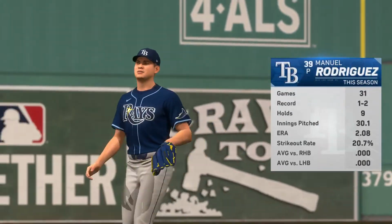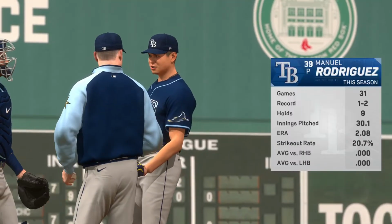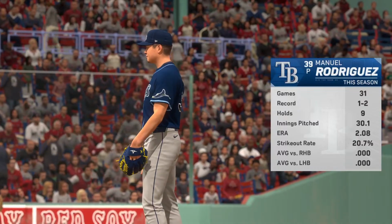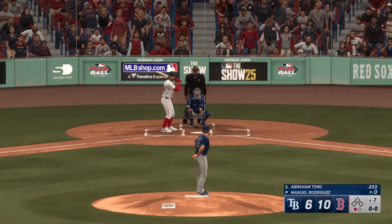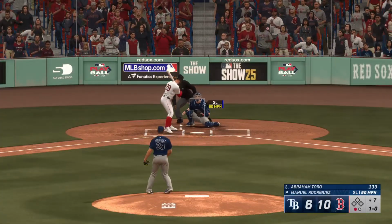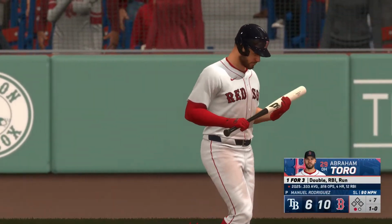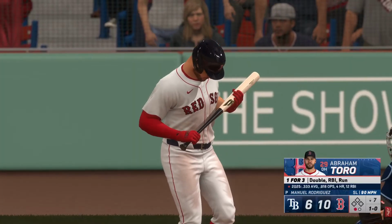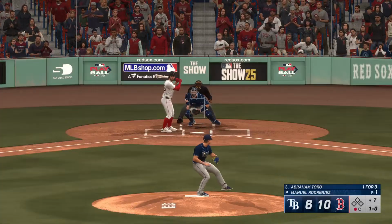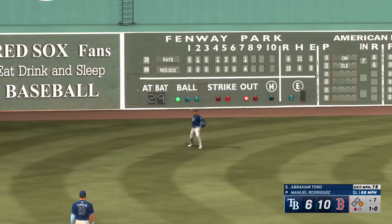Now a new pitcher for the Rays, Manuel Rodriguez, number 39. And as relievers go, he's not a big strikeout guy. He tries to force weak contact, so command and execution are huge for him. And now the DH, Abraham Toro. First offering, ball, and it just misses. Lined, and that's a base hit. So a man aboard now with 1 away.